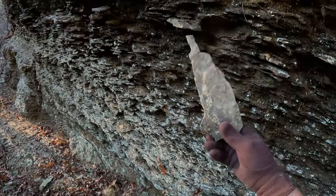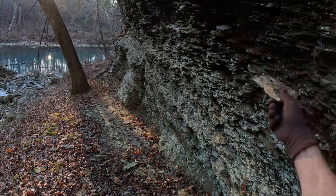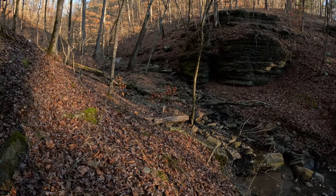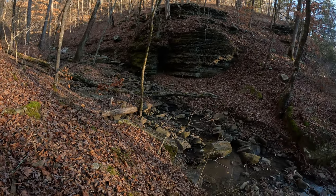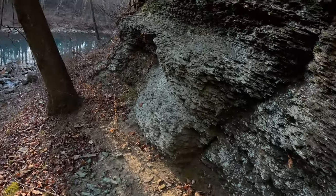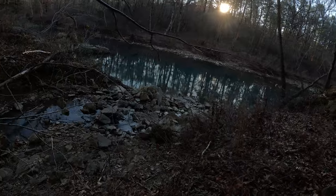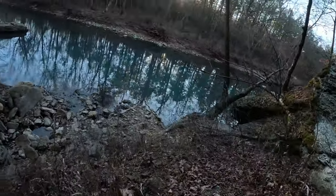I just got out of this stuff. It's just slowly breaking away. Obviously, there's another one. So yeah, same hollow. I'm gonna cross it for the third time. But let's go down here and check out the East Fork of the Illinois Bayou. And there it is.